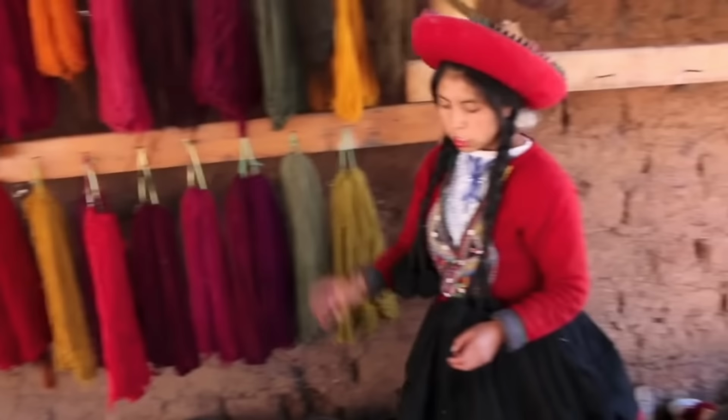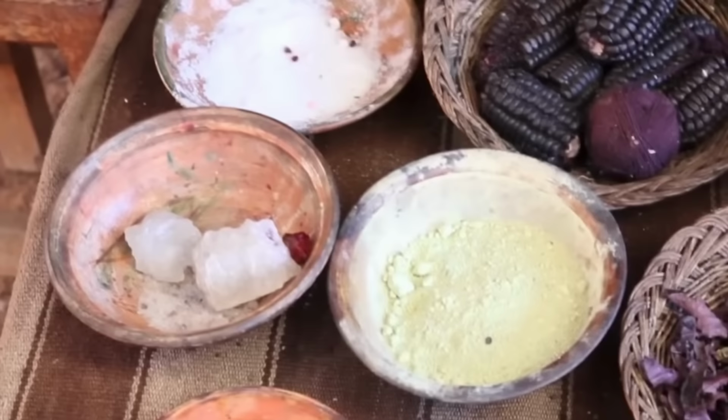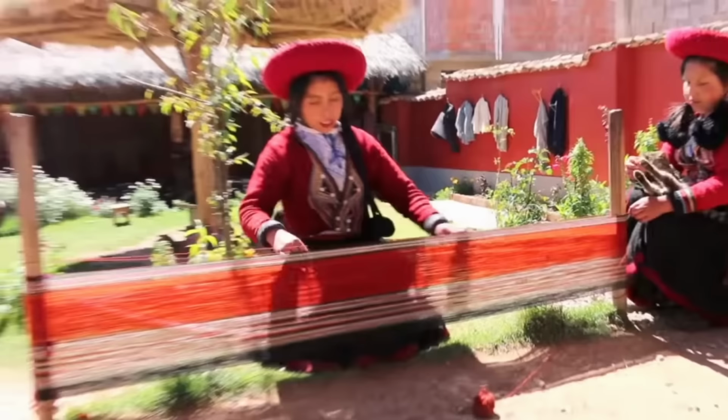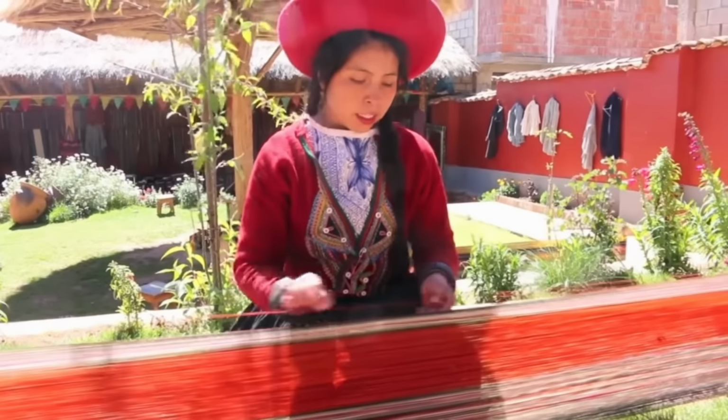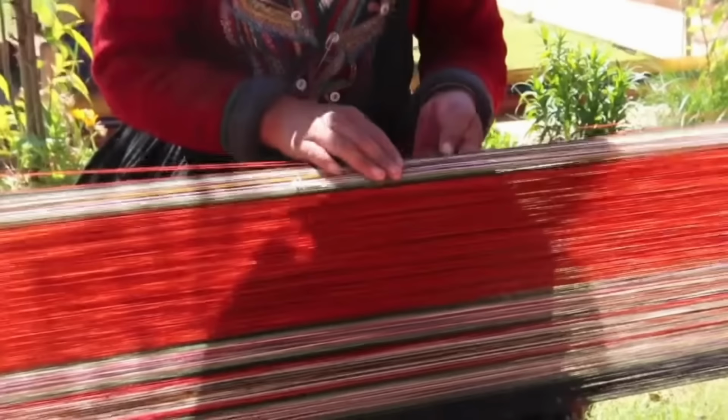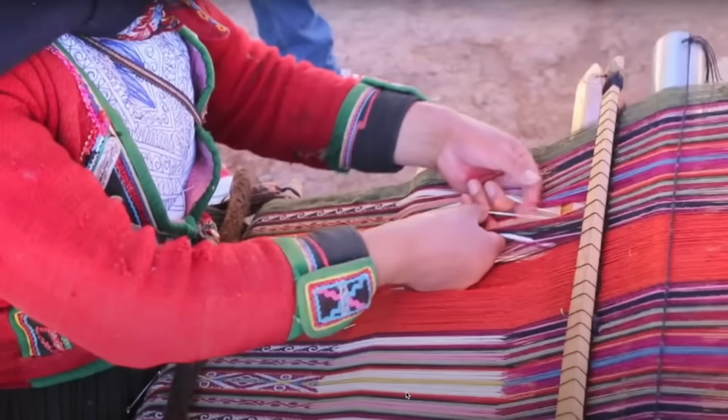Such an interesting process. This is an ancestral technique used in Peru for thousands of years. And it's just so amazing to see this. And here is the weaving process. As you can see, it takes so much time to line these up. It could be up to 1,000 threads at a time, depending on the piece that you're creating. In this case, I believe that she said she was creating a table cover or a runner.